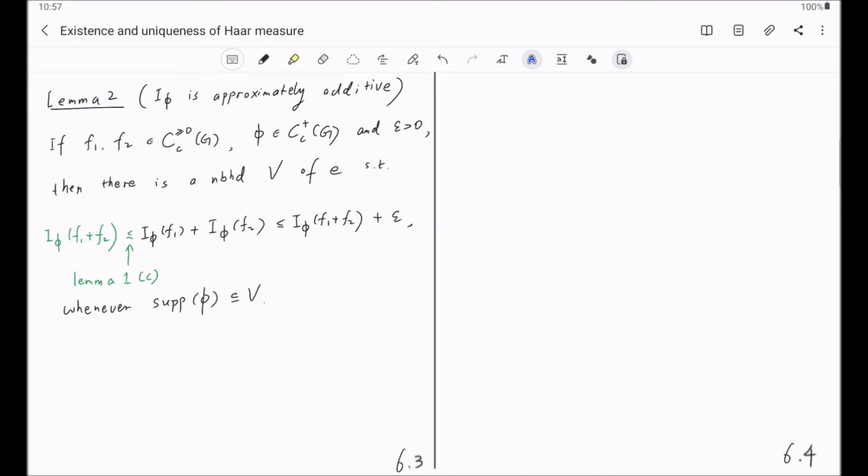So this lemma tells us for any small positive number epsilon, we can make I sub phi of f1 plus I sub phi of f2 as close to I sub phi of f1 plus f2 as we want with respect to epsilon, as long as this function in the subscript has a support contained in some pre-given small neighborhood of the identity of the topological group G. And now let's prove this lemma. The proof will be a little bit long, but this lemma is really, really important in our construction of Haar measure.